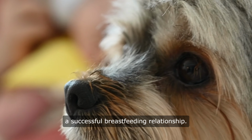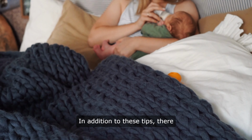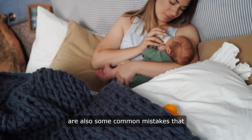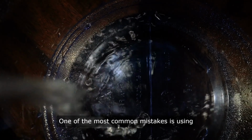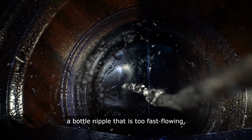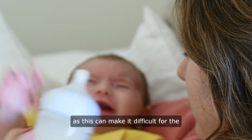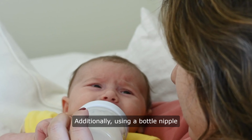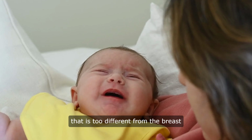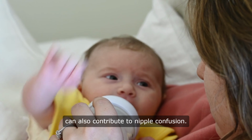a successful breastfeeding relationship. In addition to these tips, there are also some common mistakes that can contribute to nipple confusion. One of the most common mistakes is using a bottle nipple that is too fast flowing, as this can make it difficult for the baby to switch back to breastfeeding. Additionally, using a bottle nipple that is too different from the breast can also contribute to nipple confusion.